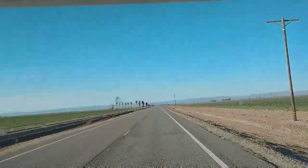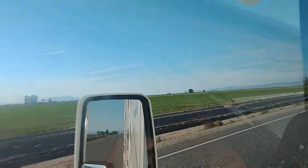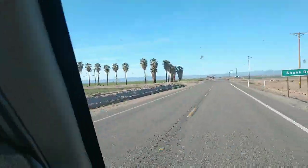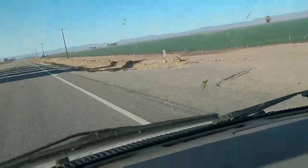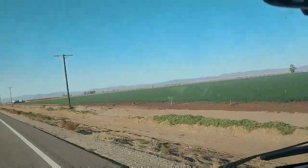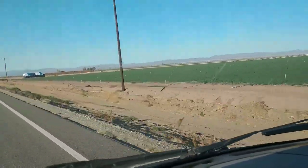About 20 miles from Niland. Niland's 7 to 10 miles from Slab City. You can see all the beautiful green out there. I do believe that there are folks that call the Imperial Valley the breadbasket of the world. It sure does produce a lot of food for millions of folks.